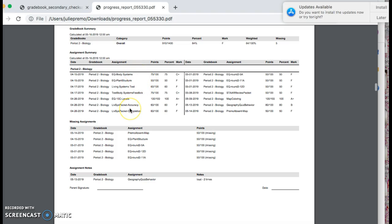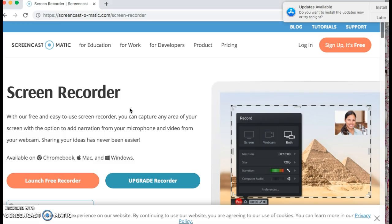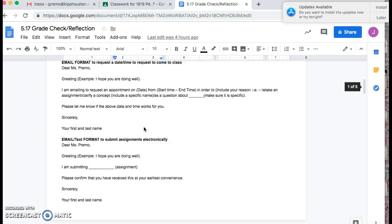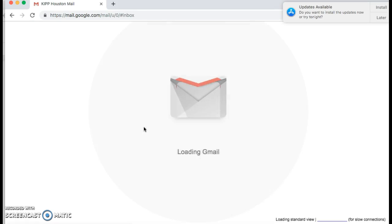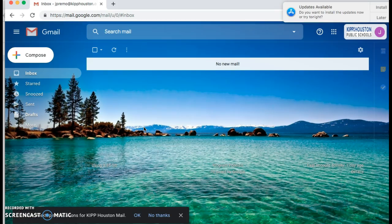Last but not least, email. So there are some of us who are very, very savvy and very, very good at the email thing, and there are others of us who struggle. So I want to make sure that we are not in a struggle place. So email. On a school computer, this is how you access it. You can just open a new tab, click Gmail, and it should automatically open your account. From home, you can use any email account. It's fine if you use your parents, sisters, brothers, grandparents, whomever it is, or you can access your KIPP one.